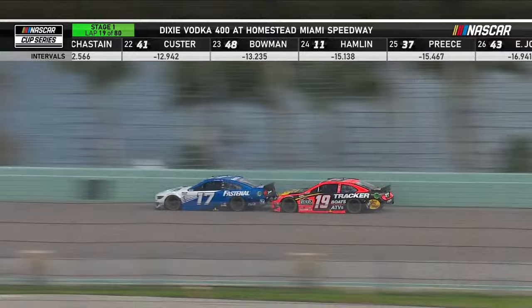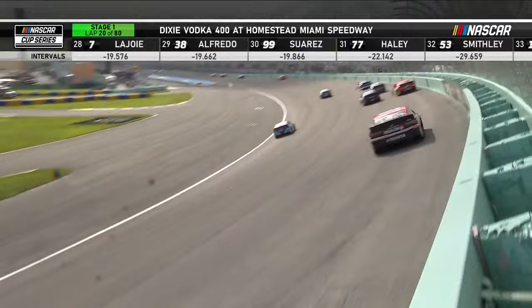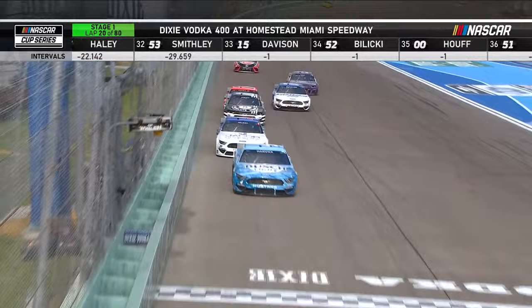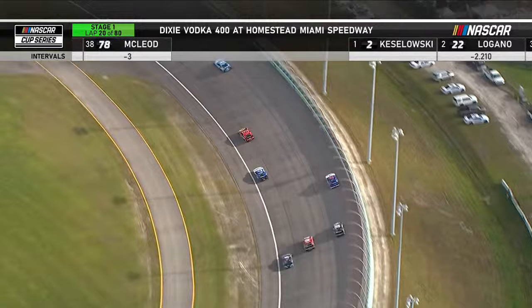Joe Gibbs Racing car is running pretty good right here, Martin Truex Jr. And they need to. Half of the Joe Gibbs team has not led a lap this year, has not finished in the top 10 this year, and that would be Kyle Busch and Martin Truex. Well, you know that's going to change. Yeah, you're not going to keep those two down. Truex's last four races here, a win, 2 seconds, and a 12th.